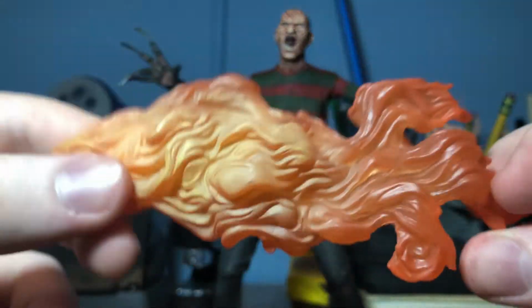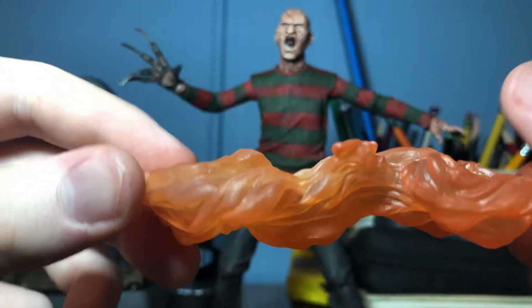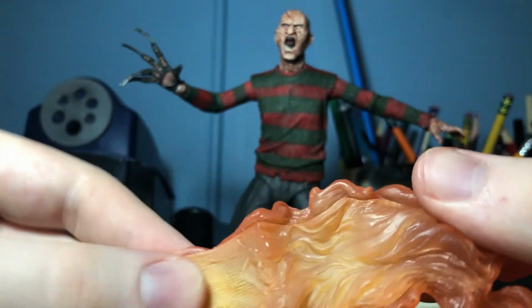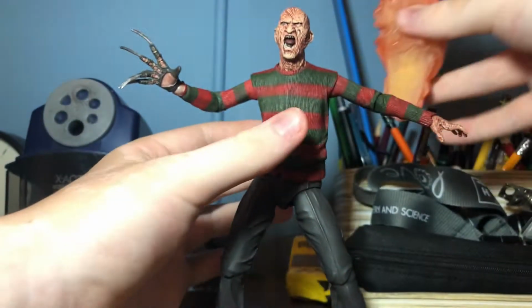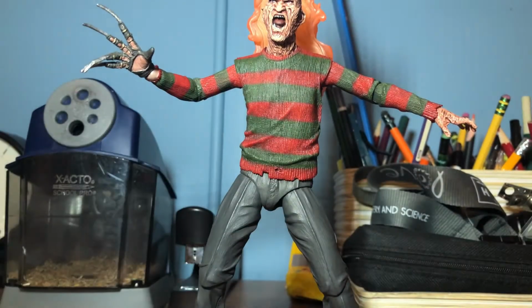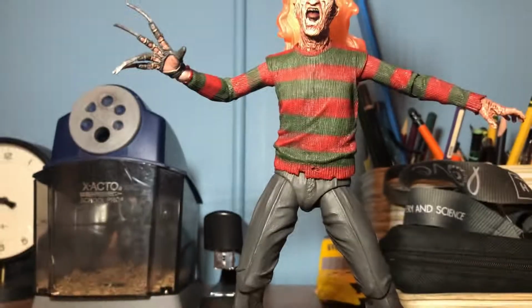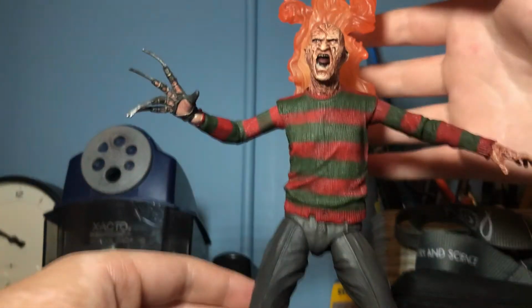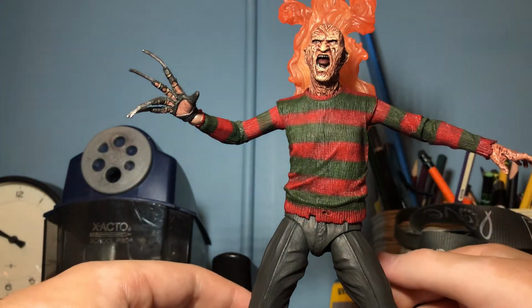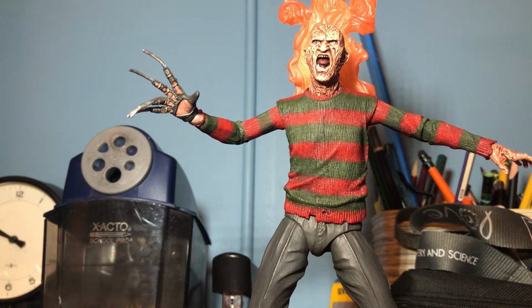Fire is awesome. Great piece to have if it was Freddy vs. Jason or something else like that. This is great. Love this effect. It's very smooth down here, so it can really go onto Freddy. He can have the effect with the fire piece on it, with the hat. If he had his hat on, it could still stay, but it sometimes falls off a little easier.